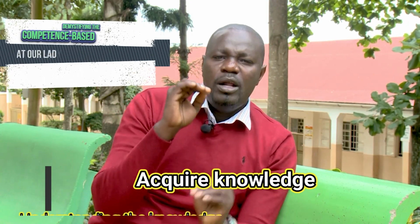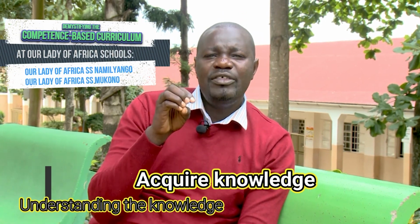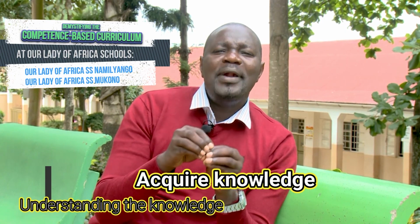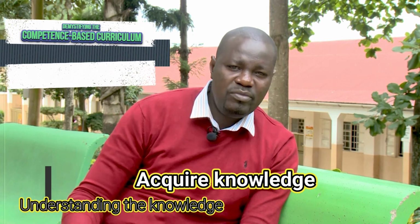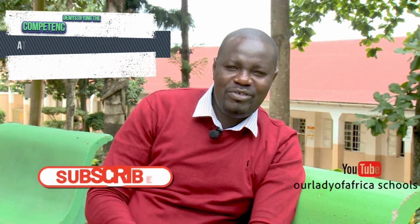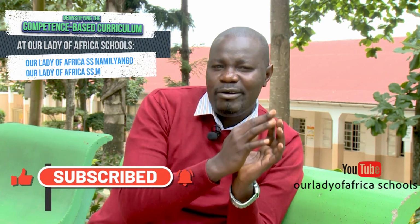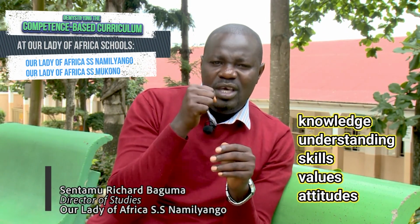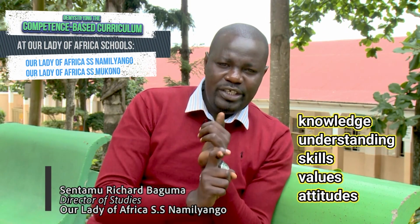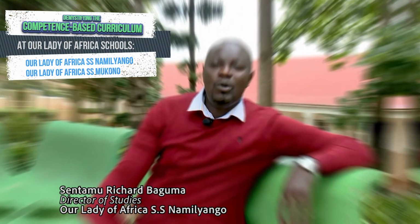In this curriculum, after acquiring knowledge, you go to the second layer, understanding the knowledge. Understanding means being able to apply this knowledge in solving societal problems. We have two forms of skills which this curriculum emphasizes: the soft skills and the hard skills. So there are five things emphasized in this curriculum: knowledge, understanding, skills, values, and attitudes.